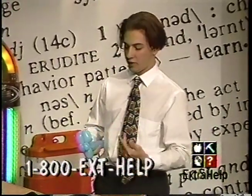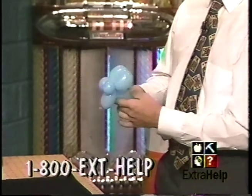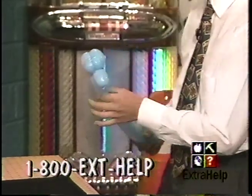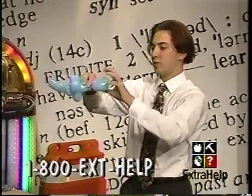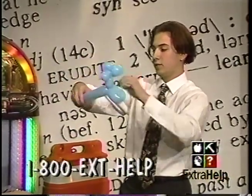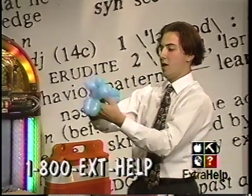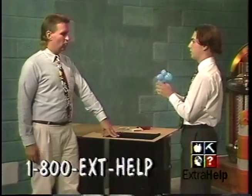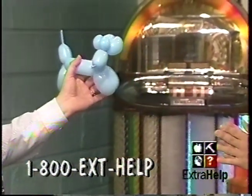Okay, watch. Sit up. See? Roll over. Even barks. Ruff-Ruff. Okay, here we go. We're going to finish up here. Give this dog some legs, and back legs so he doesn't have to run in a circle. And we have Ruff-Ruff, the magic dog. Now, if I hold him in my hand, will you make four more appear?